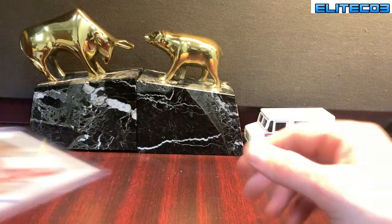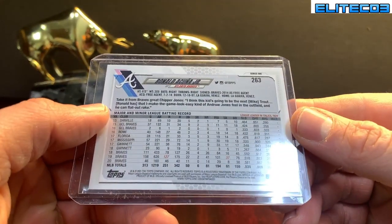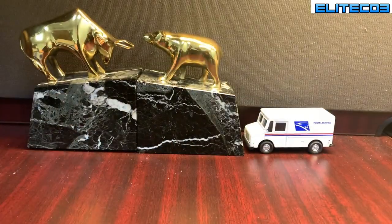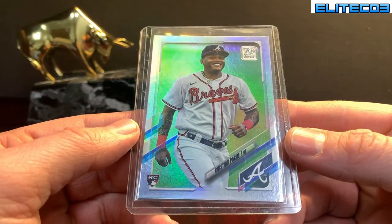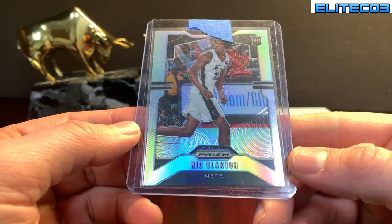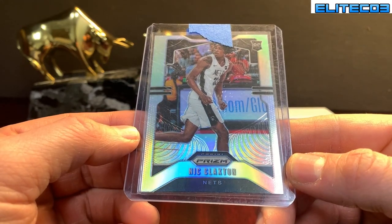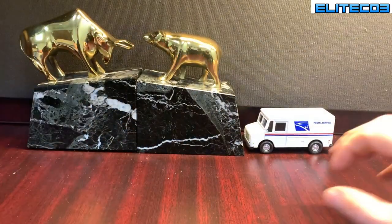Rogers, Bowman, Acuna SP. Actually, this is the SSP. Yeah, 3-1 product code. So SSP Acuna, 3-0 is the SP, and 1-3 is your base. So there's the rainbow foil again. Ultra modern Claxton, that's the silver. A lot of hype for this guy in the past couple of weeks, but he's got potential in the silver. I think it was $30 for the silver.